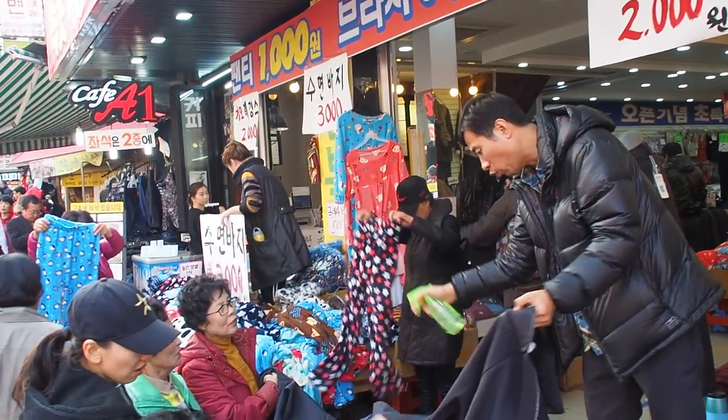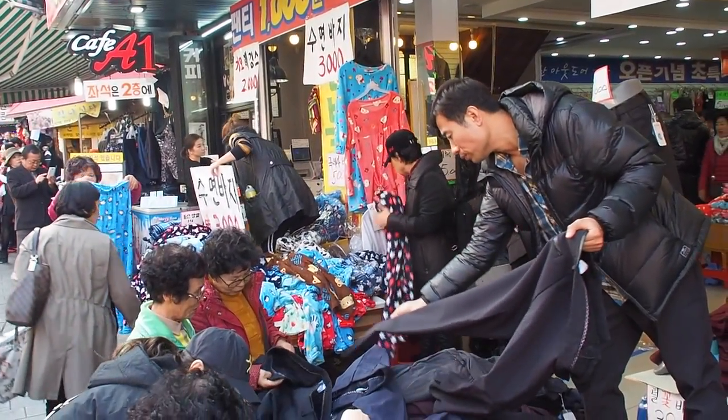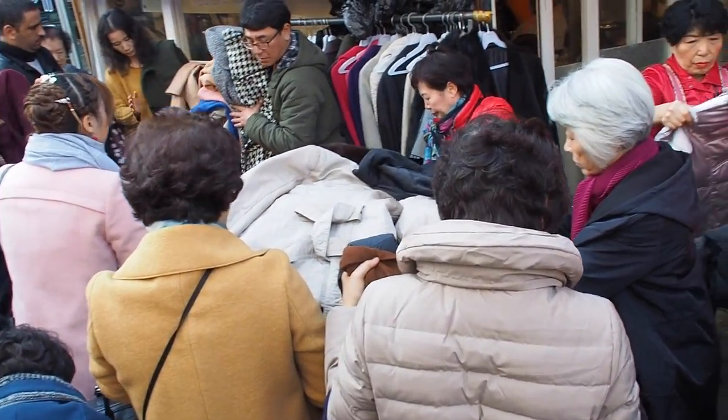So we may have come to Namdaemun for the street food, however, this is also a great place if you're looking to get a bargain on basically anything. You can buy shoes here, clothes, winter jackets, toys for children, school supplies, basically anything you can imagine, you'll find it here, plus food.